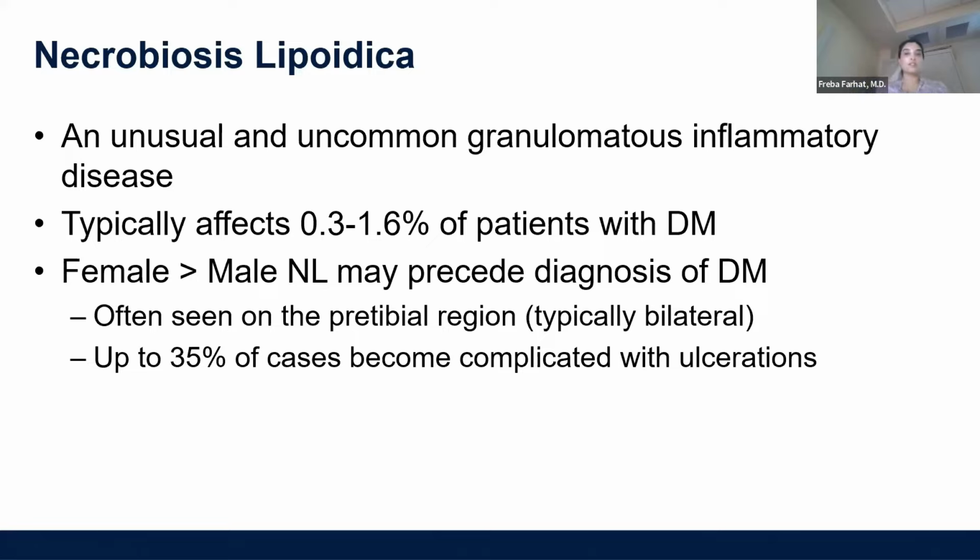Expert opinion suggests that patients with NL should also be screened for underlying hypertension, hyperlipidemia, and thyroid disease, as there is some association of NL with those other diseases as well.